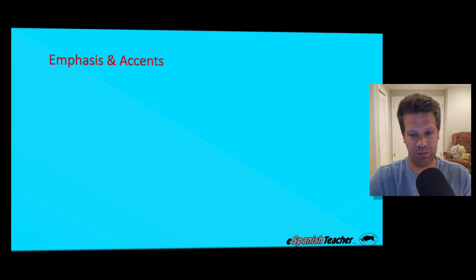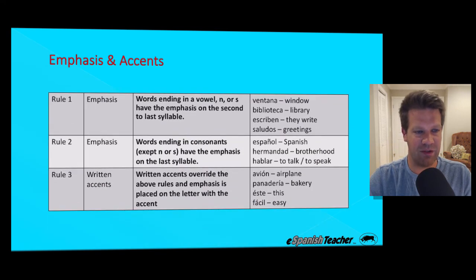All right. So we're getting close to being done with this lesson. We've moved through this quickly. Here's just one last little bit of education on emphasis and accents. In Spanish, every word has emphasis. Emphasis is simply which vowel in the word gets the emphasis. Sometimes emphasis can be overridden by a written accent.